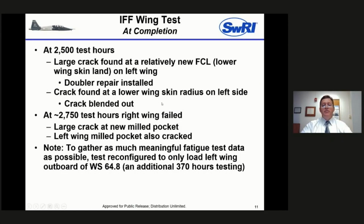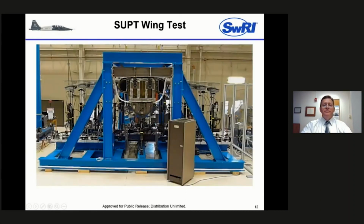So to gather as much meaningful fatigue test data at this new location, the test setup was reconfigured to only load the left wing outboard of wing station 64.8. And then an additional 370 flight hours were accumulated so that we could gather knowledge about that crack location. Again, SUPT wing test now, a view showing the undeflected state. It's basically grayed out, and then the fully deflected state with time-lapse photography.